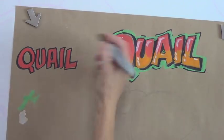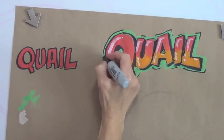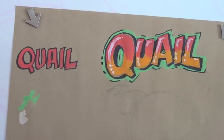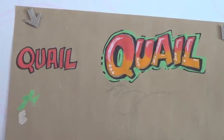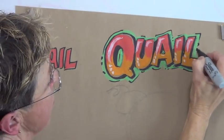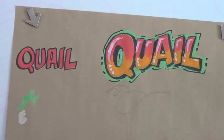Other things you can do too with this is not just a line to define it, you can throw some more dots in there. I mean, you can overwork it, don't get me wrong, and I am overworking this for the sake of the demonstration, but choose your stuff and pull it out, and whatever might be going on your page, let it reinforce some of the things you're talking about or you've already drawn and painted.